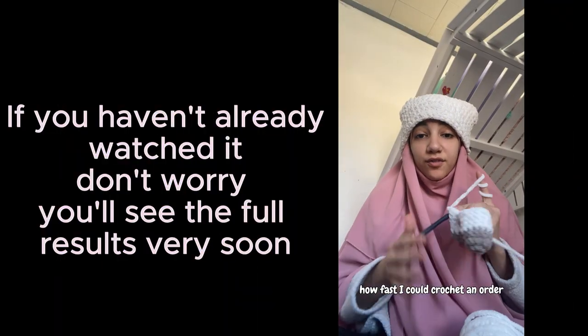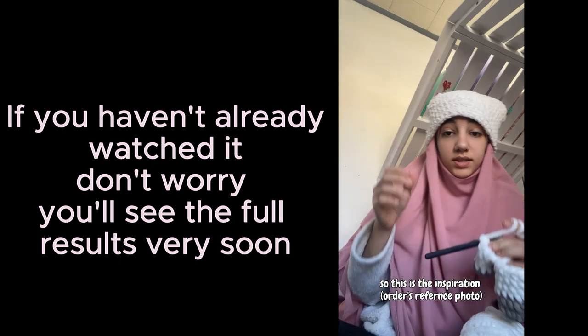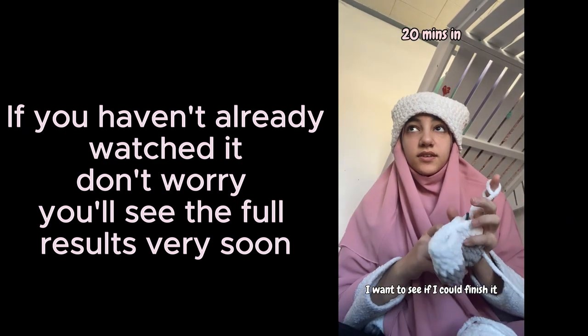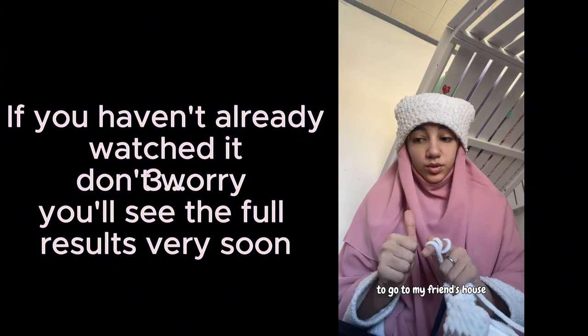I wanted to see how fast I could crochet an order, so this is the inspiration. This only took me 20 minutes, which is surprising, so I want to see if I could finish it before I have to leave to go to my friend's house.